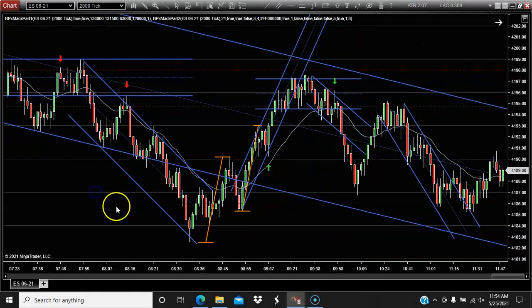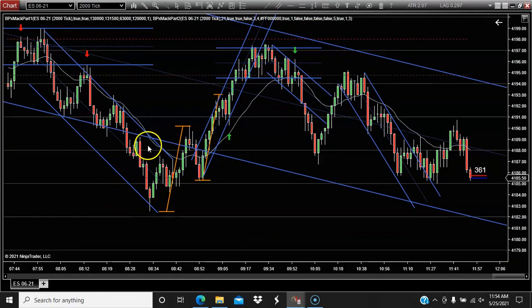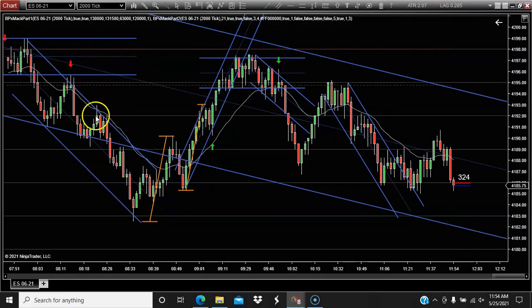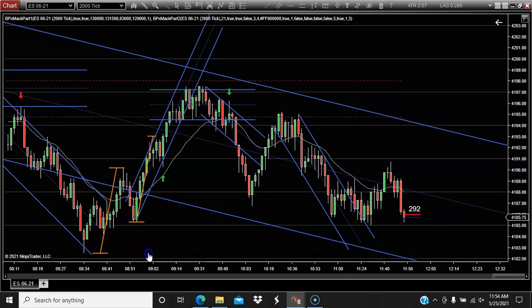So yeah, we get this leg down. You can't enter in any of this. By the way, this is near the EMA. Signal bar is pretty good. I would have liked, obviously, for it to have closed lower, but and here we get this correction.